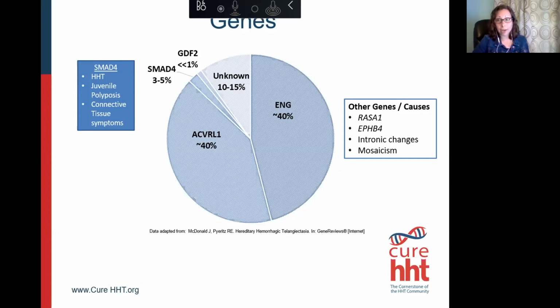We can have intronic changes, which are parts of the gene that traditionally haven't been analyzed on genetic testing, but there are some labs that look at some intronic changes now. And genetics is becoming more savvy, and more labs are starting to look at these areas of genes that we previously didn't know how to interpret.